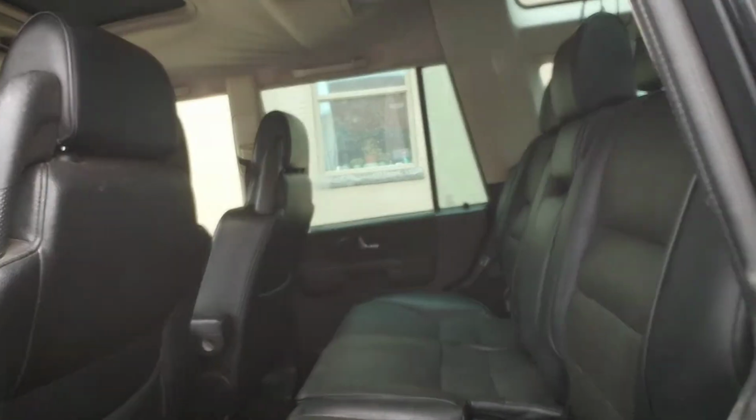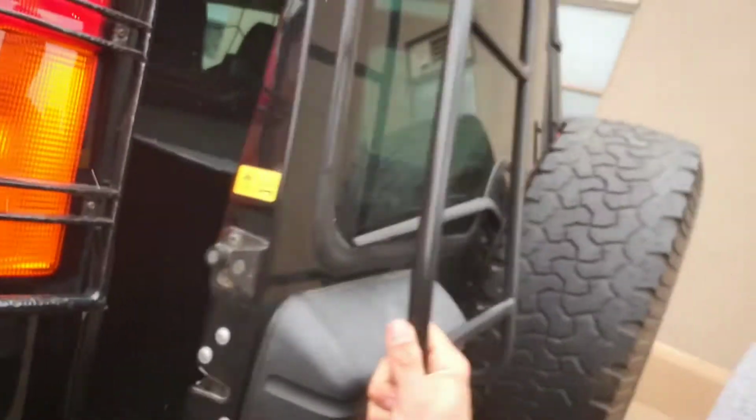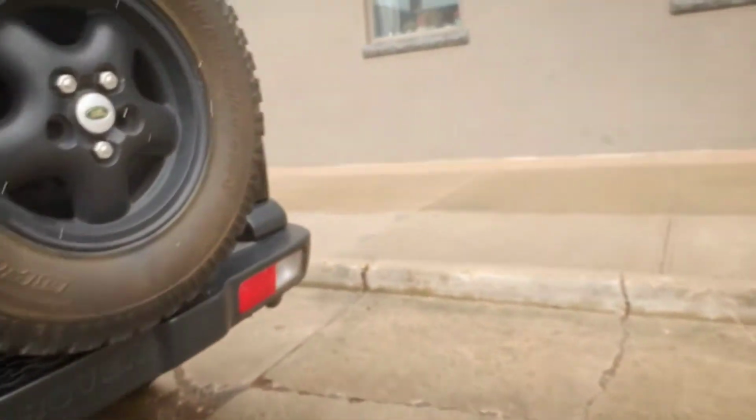And there's just something about them. Doors weigh like a ton. I love that about these. All these seats fold down. I mean, as far as storage capabilities, they're absolutely fantastic.